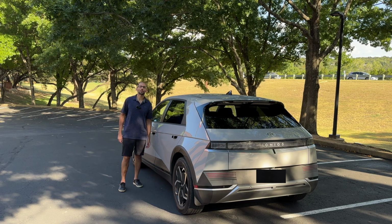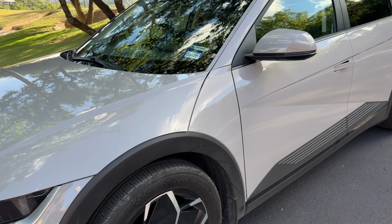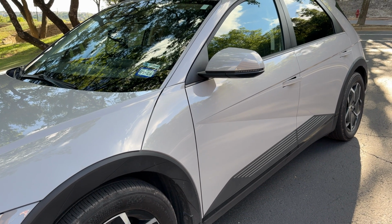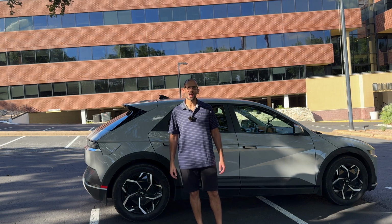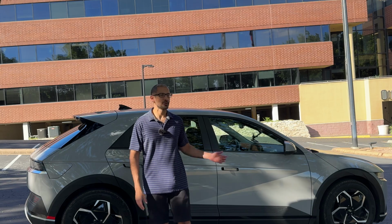This is a 2022 Hyundai Ioniq 5 and it's one of the best used electric cars you could buy. Sure, you could pick up a used Tesla for about as much as what you'd spend on a high quality mattress, or you could buy this.